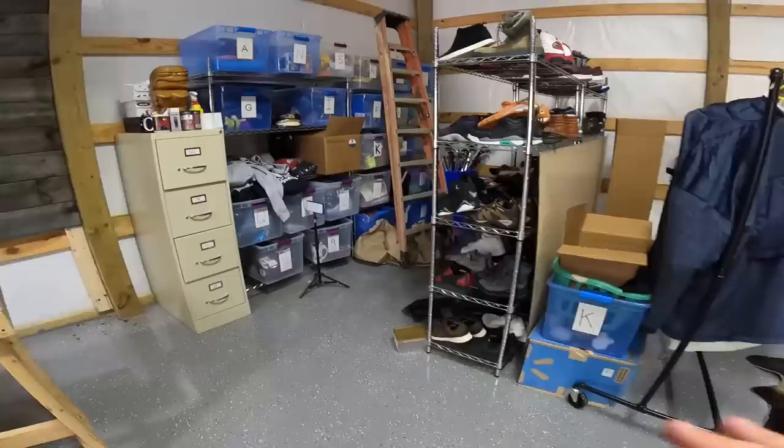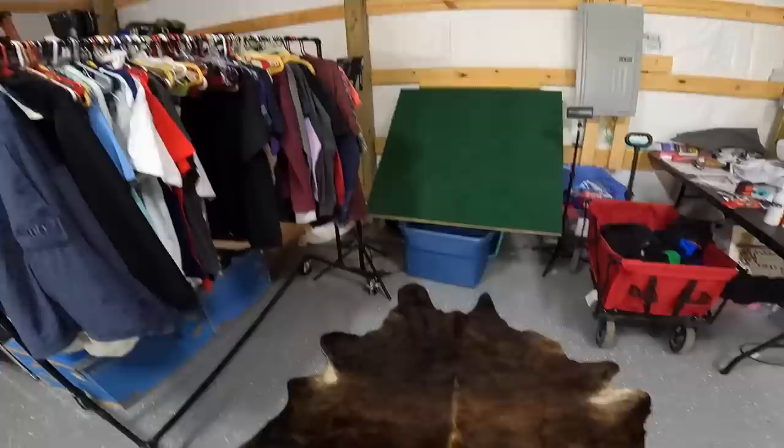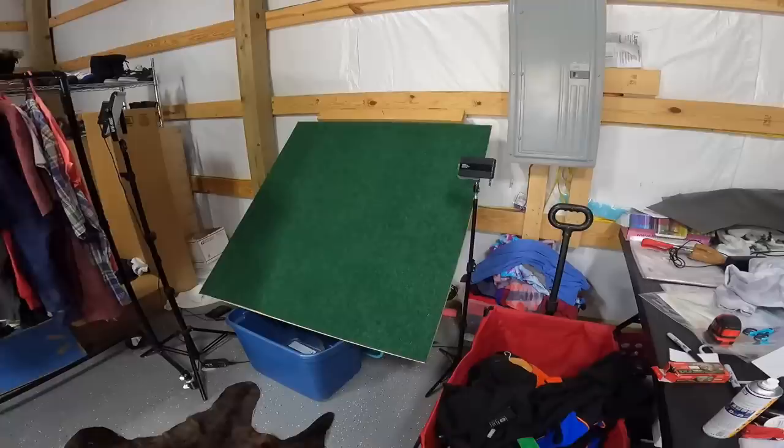We've got the clothing rack for whatnot. We got Moses' cowl rug. I was going to sell this, but Moses has claimed it. That's where he lays when he's out here now. Got our clothing photo station. We got our hard good photo station.